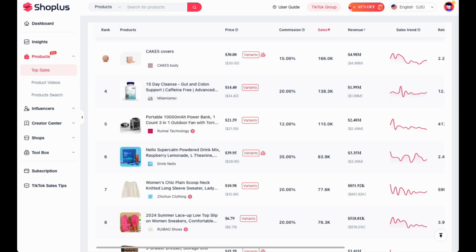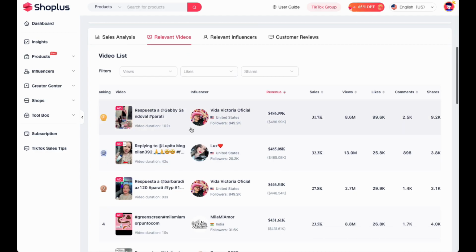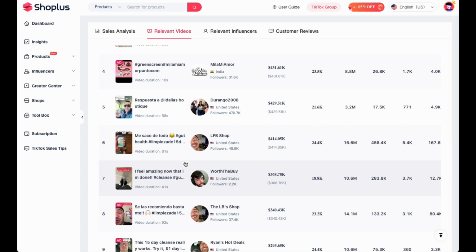And the key thing that you can do, which I love about Shoplus, is you can also look at what other creators are promoting that very same product. You can spy into their numbers here. You can see exactly roughly how much commission they are making promoting the same product.